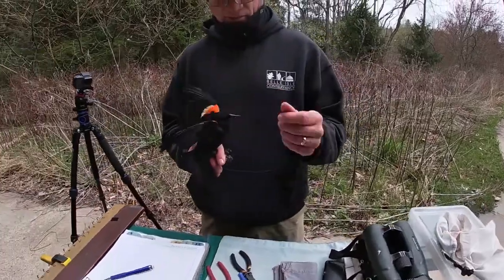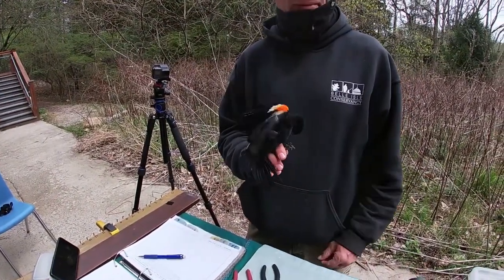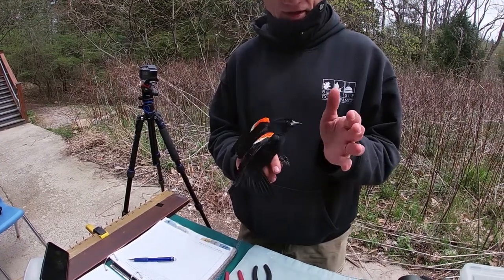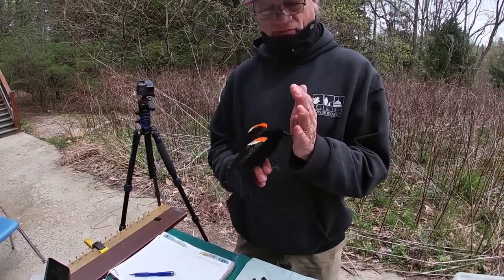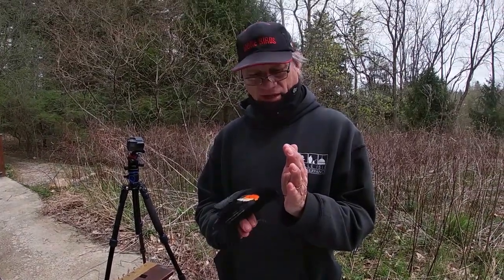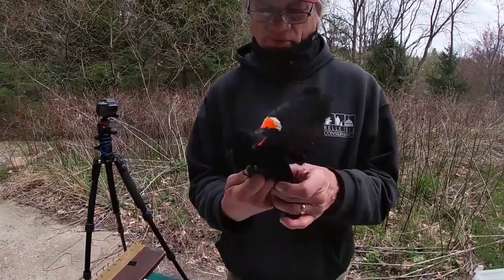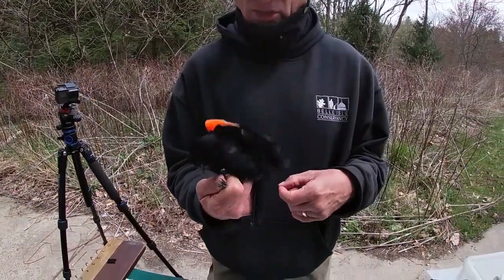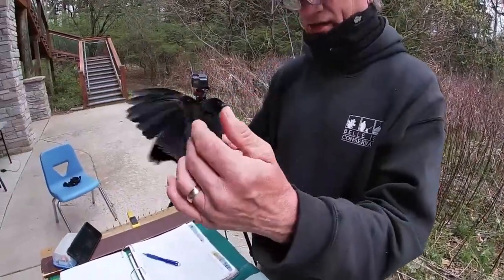So the field marks on this one, we've got a blackbird with red on its wings. That would be a simple way to describe this, and some bird names make a lot of sense. This is a red-winged blackbird, one of the commonest birds in Michigan. You can see this almost anywhere. Probably have them in your backyard. You can see them along the sides of the road, in the ditches, and especially out in marshes and wetlands.